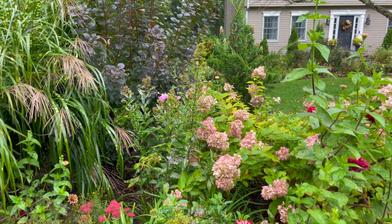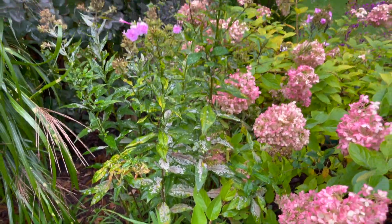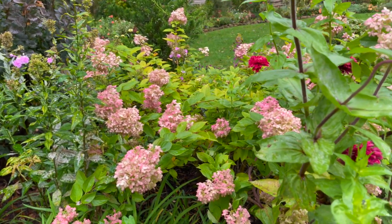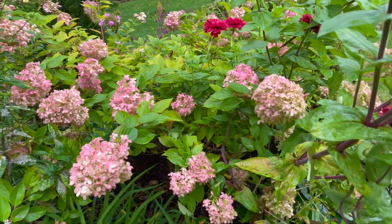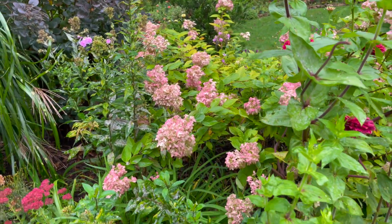My tall phlox has seen better days. As you can see, lots of powdery mildew. This is gonna get cut back fairly soon. My limelight hydrangea looks gorgeous, doing its thing. Looks like I'm gonna need to cut some blooms to dry them inside.